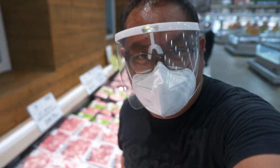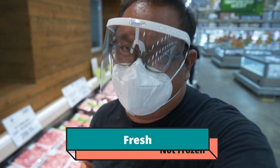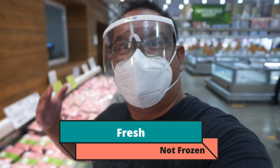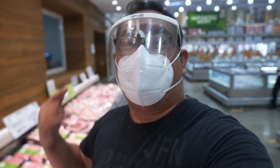The second reason is their meat is fresh, not frozen. Their meat comes in a carcass, so it's really fresh. You're guaranteed to have the best quality meat.